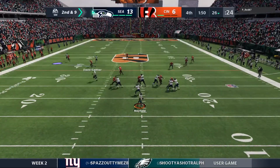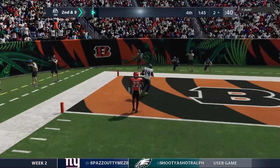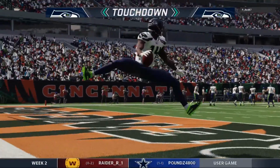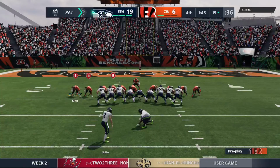They go play action. Mayfield going for Metcalf on the deep. And that's caught inside the 30. And all the way in. Touchdown, Seattle. DK Metcalf. His 2nd touchdown on the season. And the Seahawks add on to their lead.